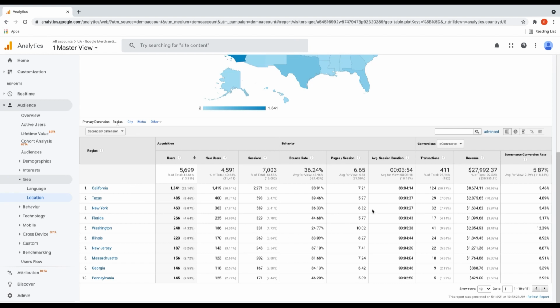And then once again, you can do exactly the same process, review all of the data and pull out really important insights. For example, I can already see that the bounce rate for Washington, which is number 5, is only 24.77%, so roughly 25%. But the bounce rate for Florida, another state, number 4, is almost double that, 44.68%. So what does this tell me as a business? Well, it tells me that people in Washington are liking my content more than ones in Florida. And I can also see from the revenue that Washington has actually generated $2,000 in sales, or $2,354 to be specific, and Florida has only generated $1,000.